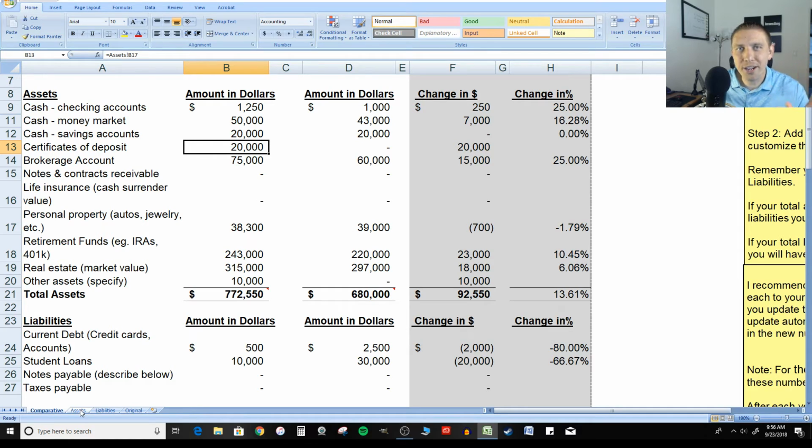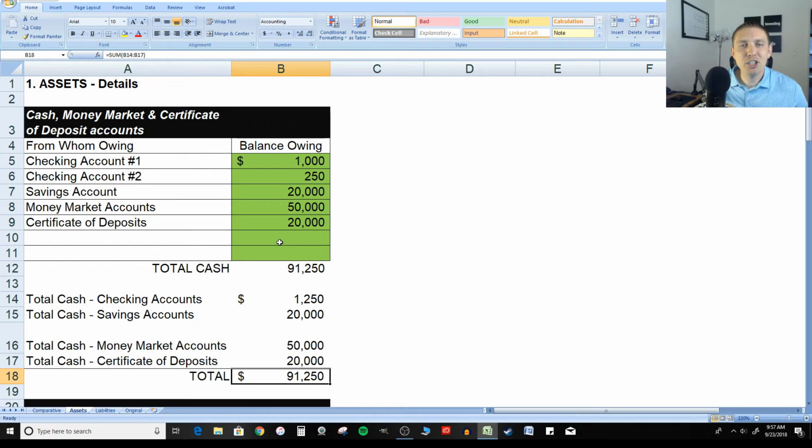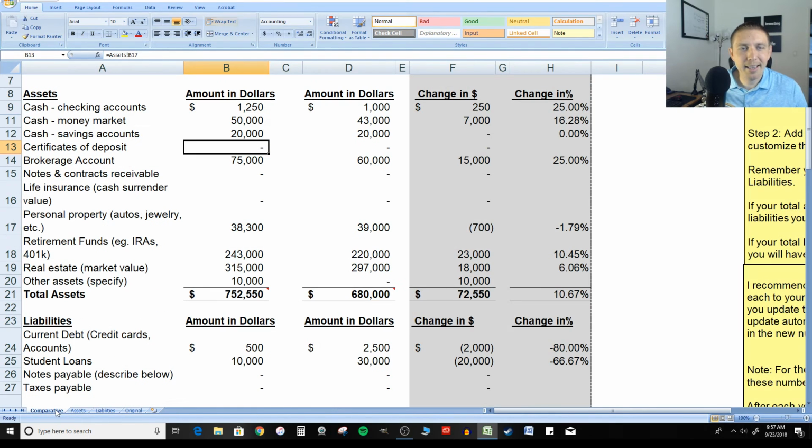And this is all done for you guys. You just have to do a little tweaking to make it your own, and then you're good to go. And so that's basically how the assets column works. So let me remove the certificates of deposit, and that will get that back in line.